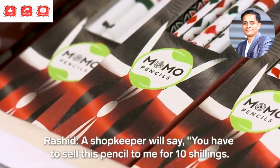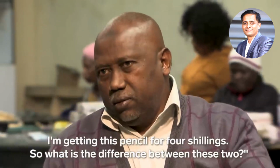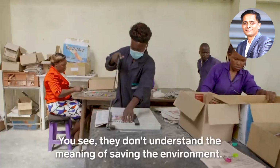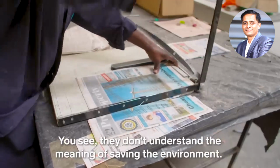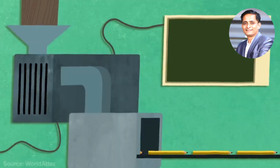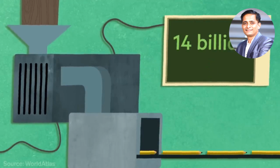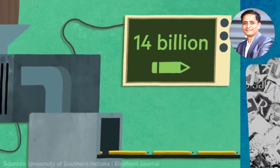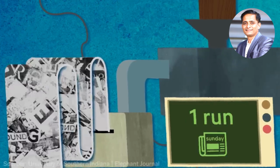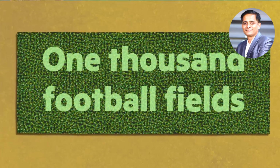A shopkeeper will say, you have to sell this pencil to me at 10 shillings. I'm getting this pencil at 4 shillings. So what is the difference between these two? See, they don't understand the meaning of saving the environment. What we're doing is we're saving the environment. Globally, we cut down on average 82,000 trees every year to produce about 14 billion traditional wooden pencils. In the US alone, another 500,000 trees die every week to make one Sunday run of newspaper. That is enough to fill nearly 1,000 football fields with trees.